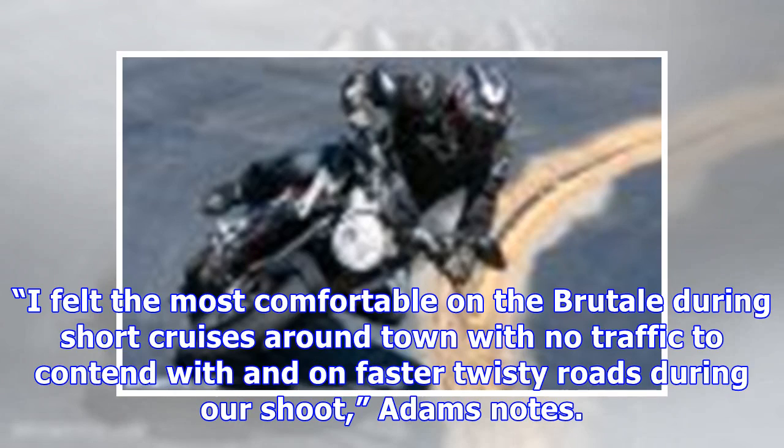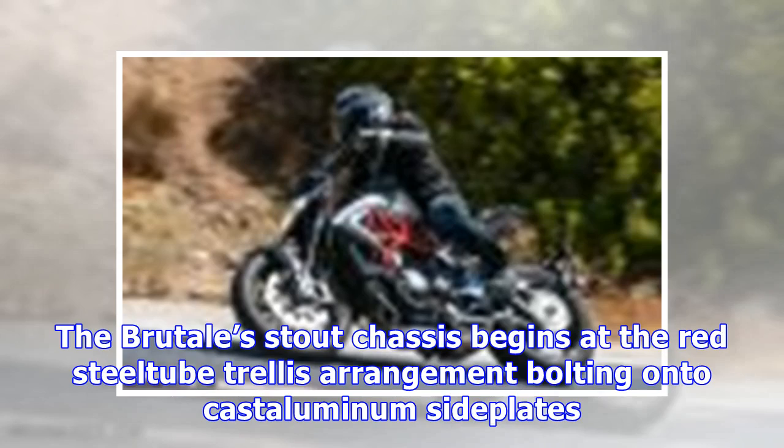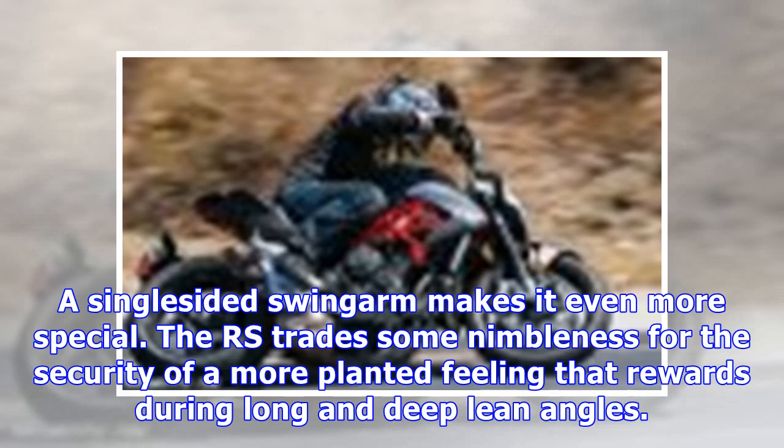"I felt the most comfortable on the Brutale during short cruises around town with no traffic to contend with and on faster twisty roads during our shoot," Adams notes. The Brutale's stout chassis begins at the red steel tube trellis arrangement bolting onto cast aluminum side plates. A single-sided swing arm makes it even more special.